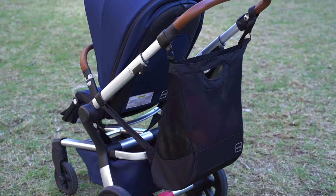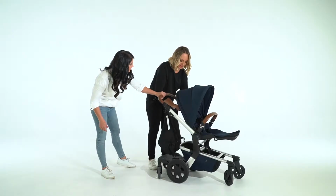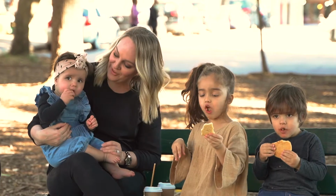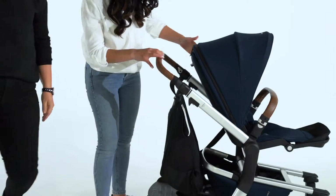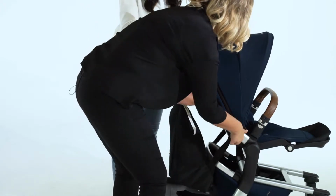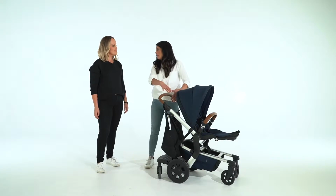Love this. So again, what I love about this, there's a lot of space. I've actually got quite a lot of groceries in here. I have three children to feed, so I'm usually grabbing a million things. And I love that it doesn't take it off balance. Look how beautifully it's strapped on and it's secure. So I still don't feel like I'm bearing all the weight of shopping at the back of my pram, which we know what happens is it tilts.